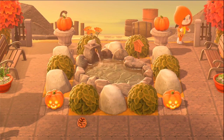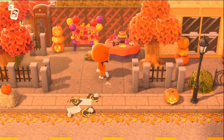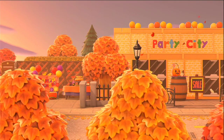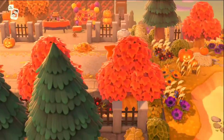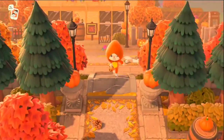It's such a simple design, but if you saw my shopping district speed build, which I posted a couple of weeks ago, I was just so inspired by this that I somewhat replicated it myself on my own island. So I did that by putting the path down the middle of my Able Sisters shop and Marina's house. So if you go back and see that video, you might see the parallels there.